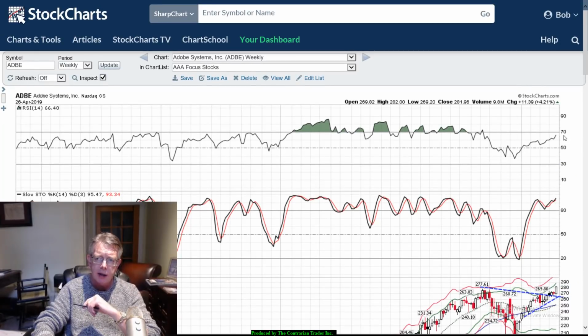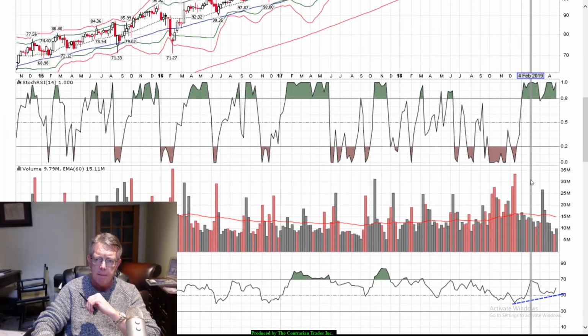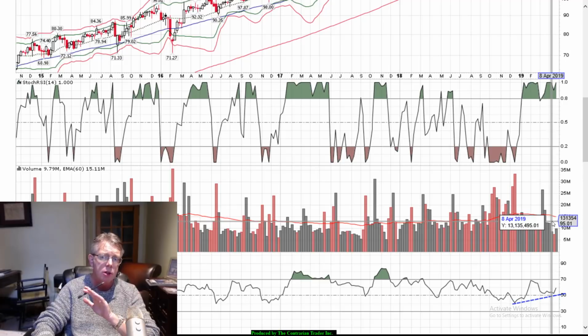This coming week, RSI validating the move higher. Stochastics validating the move higher. Volume is a concern, I will say that.